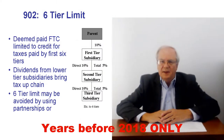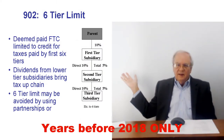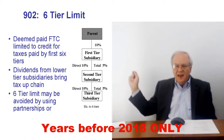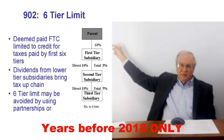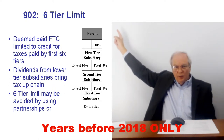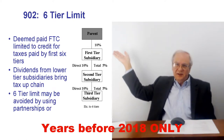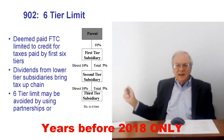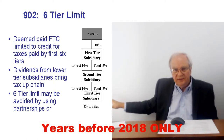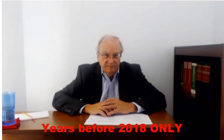There's a 6-tier limit on claiming this deemed paid credit. The taxes must have been paid by a first-tier foreign subsidiary paying the dividend to the U.S. corporation, or have flowed up the chain from lower-tier subs. Taxes paid below the 6th tier are not eligible for the credit.